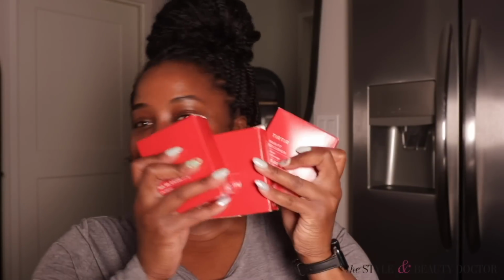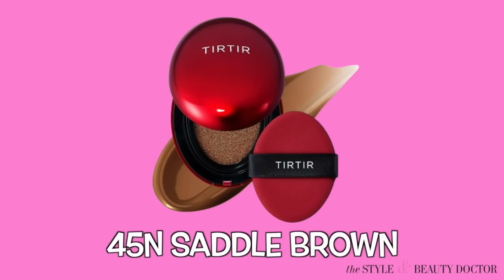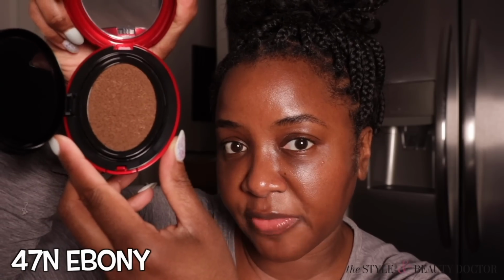All right, so we got the three newest shades as of sometime in August 2024. So let's give them a whirl. I got 45W Chestnut, 45N Saddle Brown, and 47N Ebony. So this is 45W. Looks close to my skin tone, but I was also fooled before. 45N Saddle Brown and 47N Ebony.